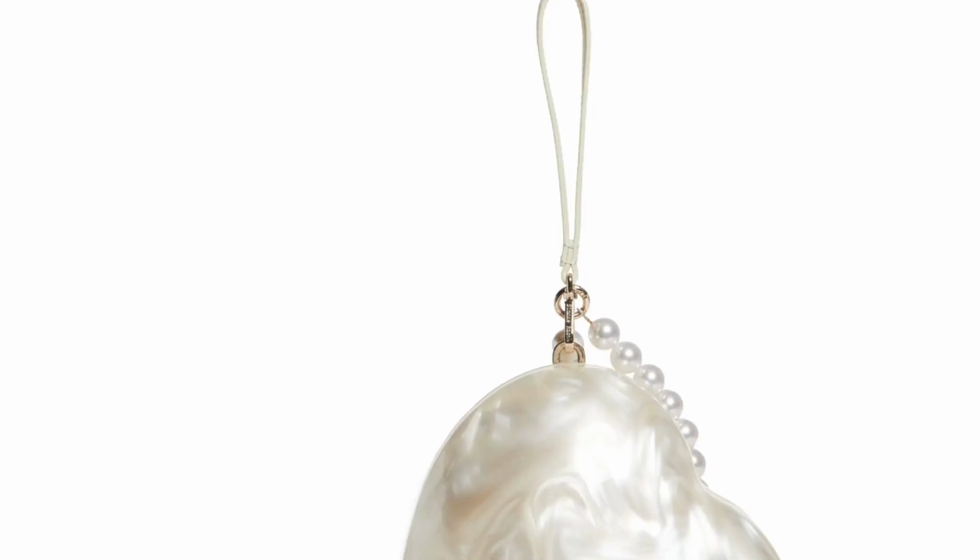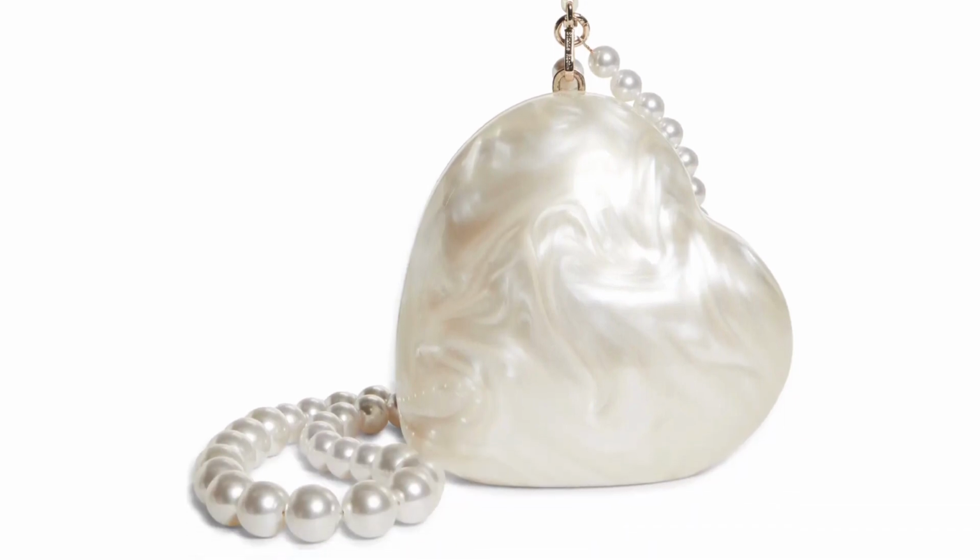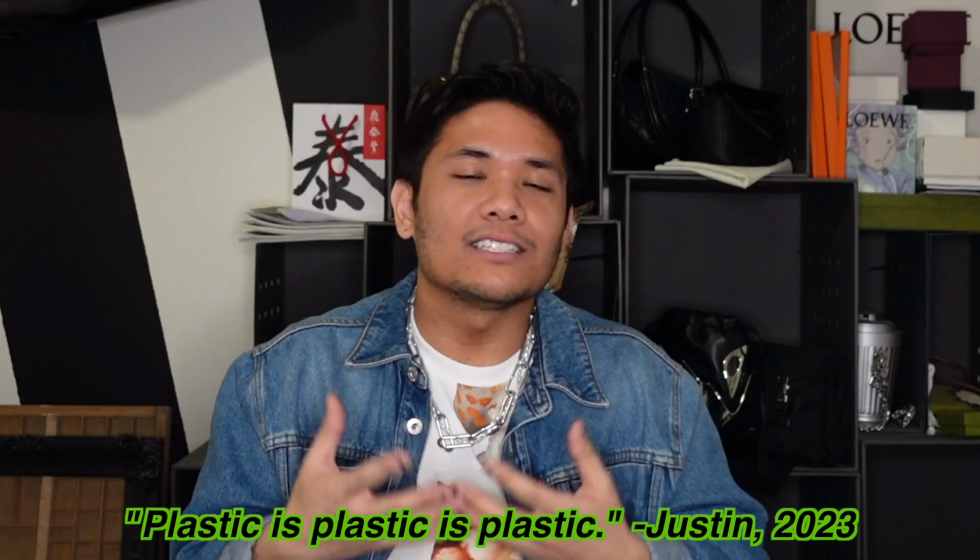The Simone Rocha heart bag, it's a plastic bag. You're paying for a molded plastic in the end. And we know that plastic is plastic is plastic. That being said, when it comes to the qualities of different types of plastics and the construction using plastics, I do think there are some redeeming qualities when you're talking about plastic in its application of use.